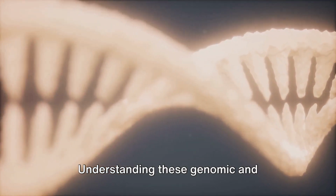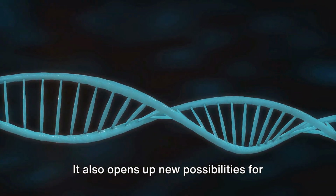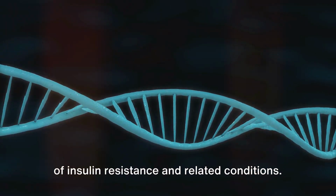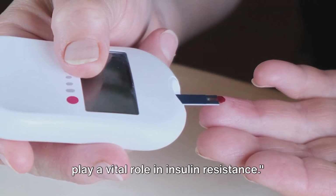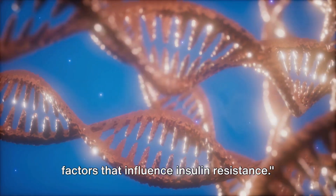Understanding these genomic and epigenetic influences is not just a fascinating scientific endeavor. It also opens up new possibilities for prevention, management, and even treatment of insulin resistance and related conditions. With this foundation laid, let's dive deeper and understand how these factors play a vital role in insulin resistance. First, we'll delve into the genomic factors that influence insulin resistance.